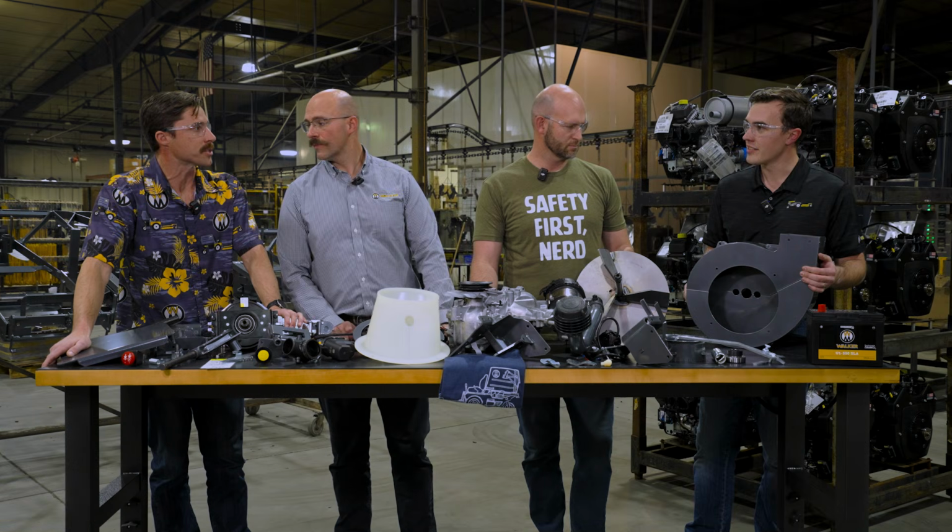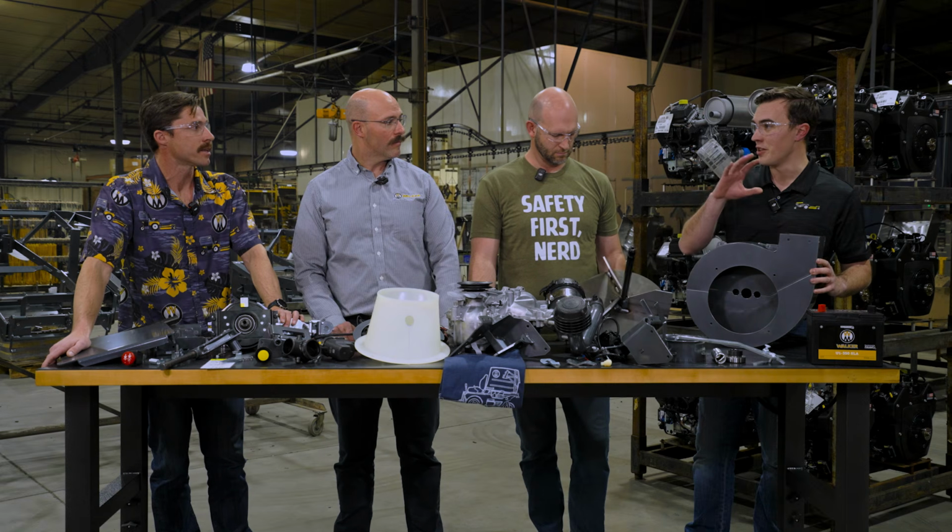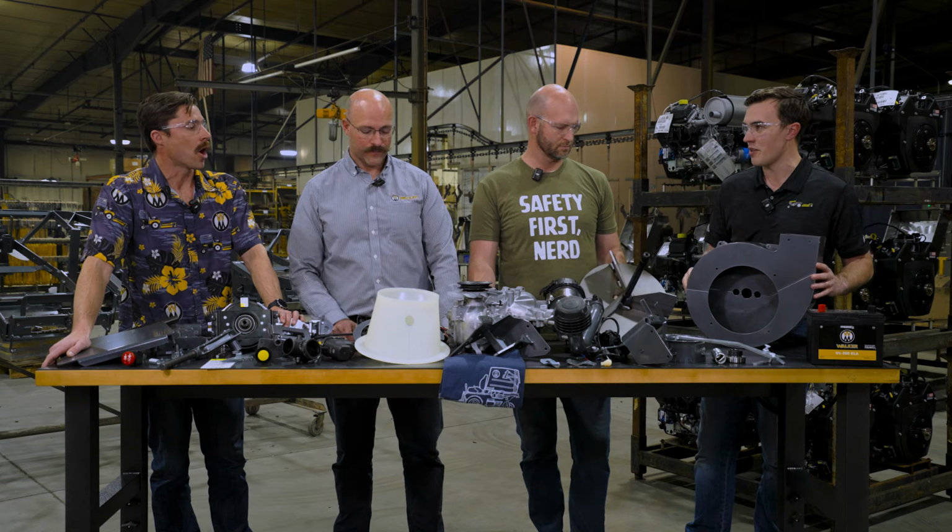We think about 25% more performance out of that blower than the previous version, on the test stand. That doesn't include the real world, where I think we saw significantly more.